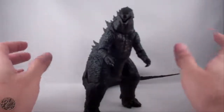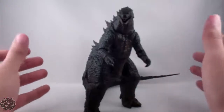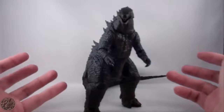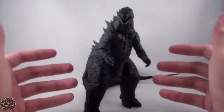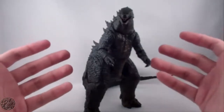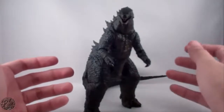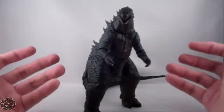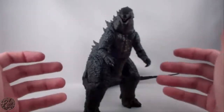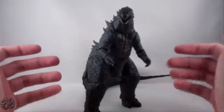But anyway, no spoilers. I picked this guy up at Toys R Us for around $20, that's really good, because that was including tax. With the amount of detail that goes into him, the articulation, it's well worth the $20. If you can find him at Toys R Us, I highly recommend you pick him up. Online, he's going to run you about $30 with shipping. That's not too bad, but I picked Godzilla up at Toys R Us, excuse me. So it was a little cheaper. I didn't have to pay for shipping.